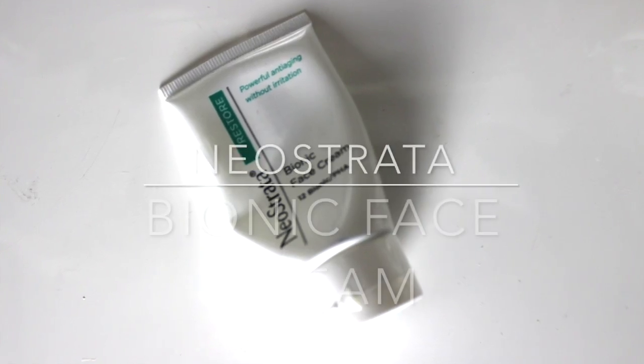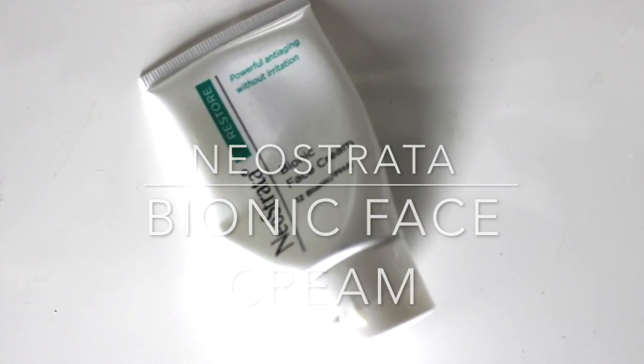The other thing is, I really like to use a really gentle acidic day cream, and this is the NeoStrata Bionic Face Cream, which is 12% polyhydroxy acid, because that will start to get rid of the skin cells gently. But you know what your best friend's going to be? You'll not be surprised to hear this.